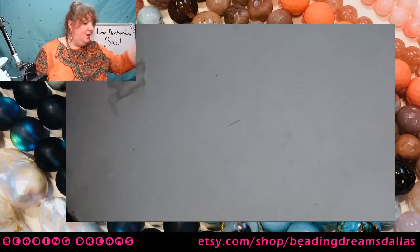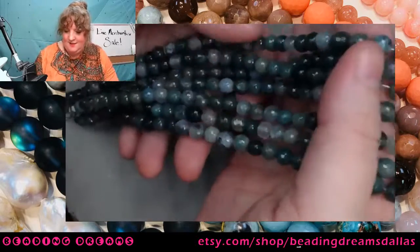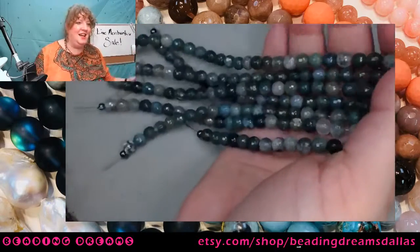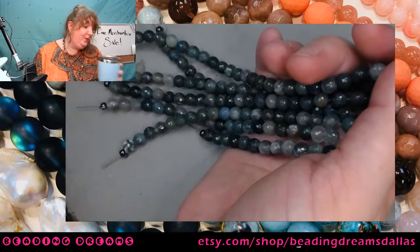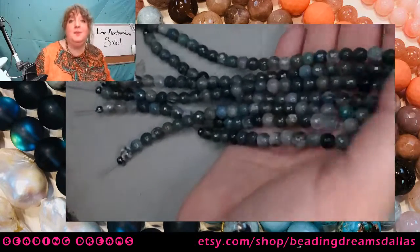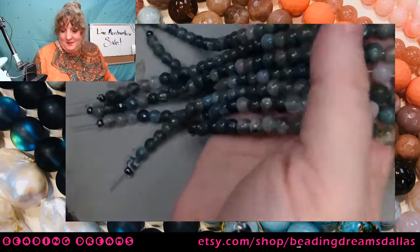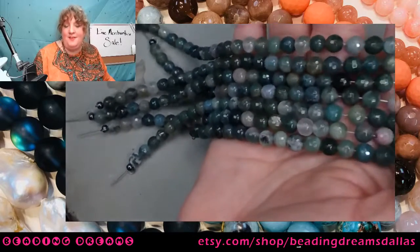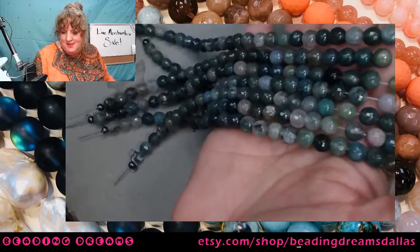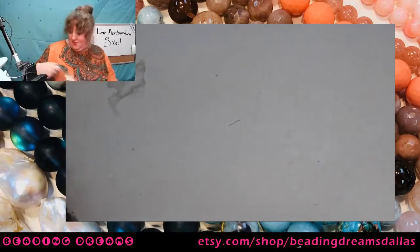Now it's on to the strands of beads. So I've got these strands. Diane's singing again. Since she is in the Heather spot, when Diane sings, it's a drink. So I've got 7 strands of these. They are 6mm faceted green agate. They're really pretty. Love mushroom does sound like a unique drug, doesn't it?